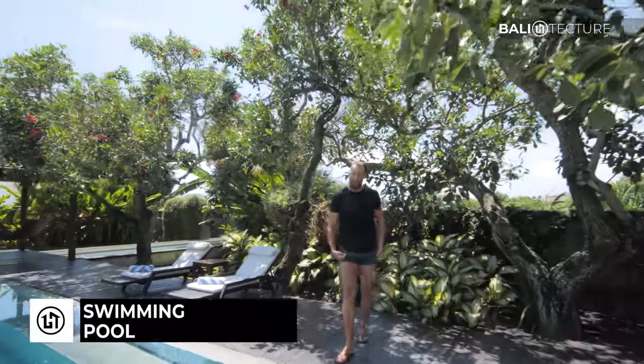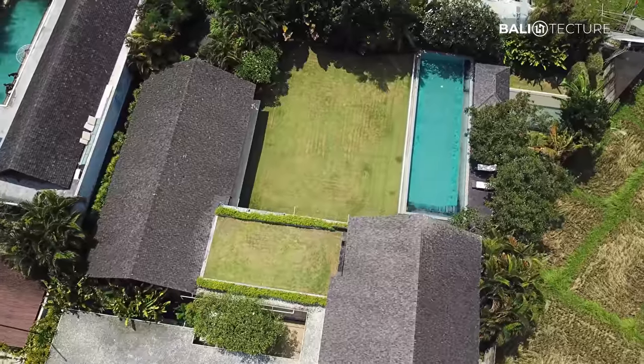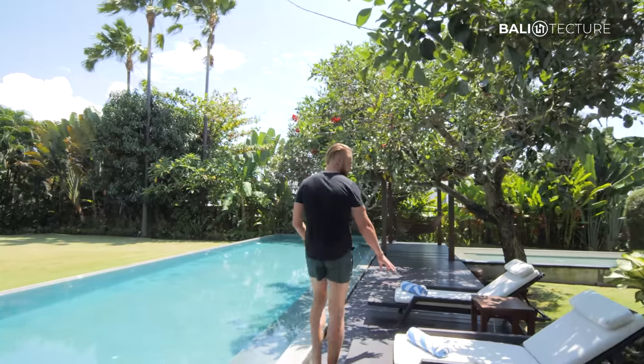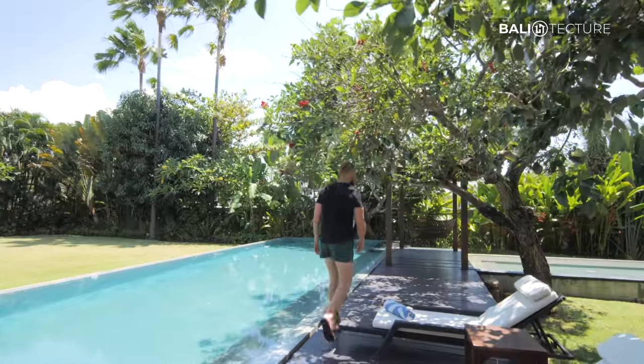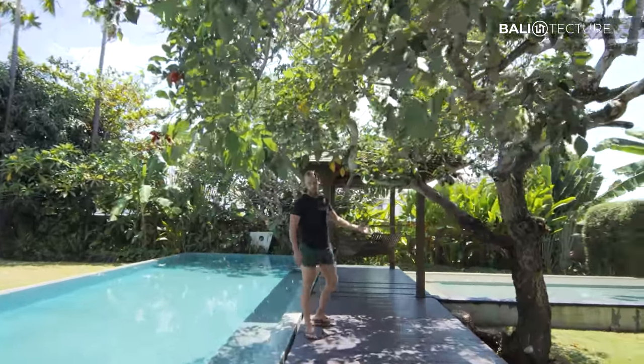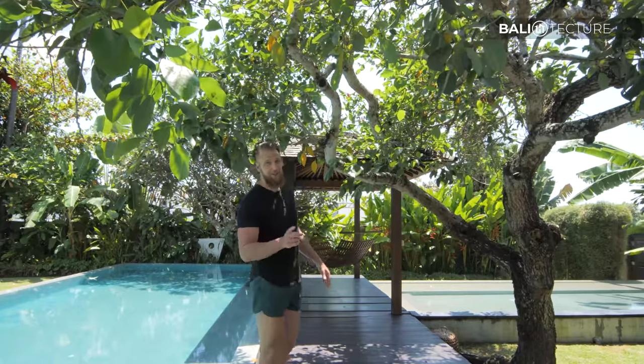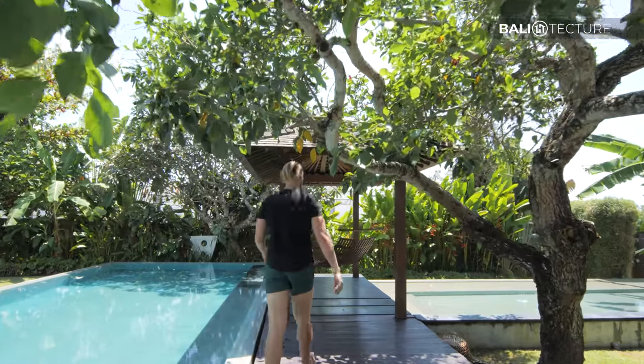I got on my swim trunks. That means it's pool time. Really nice long pool, cozy places to hang, and over here, we have a pool just for the kiddos. Again, very family friendly villa.